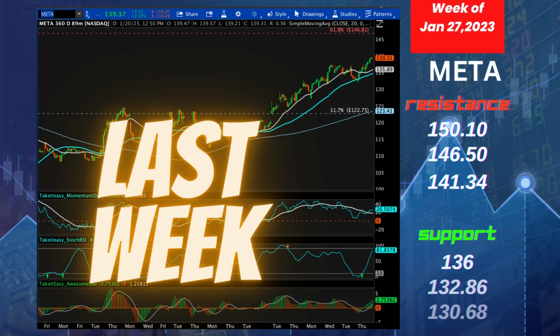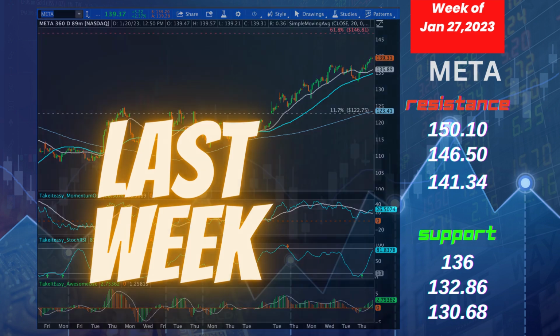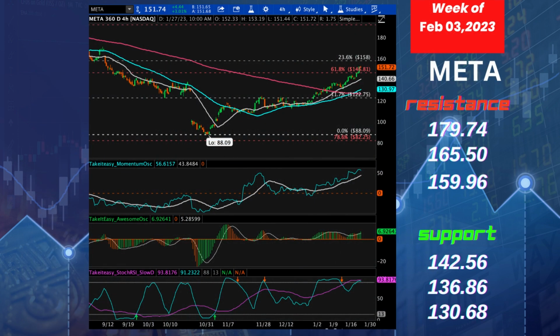This is Meta's chart from the last week. Meta stock closed the week at $151. For the coming week, the first resistance is at $159, second resistance is at $165. The weekly resistance is at $180. Support or demand for Meta stock, first at $142. The next area of support will be $136, and weekly support will be at $130.